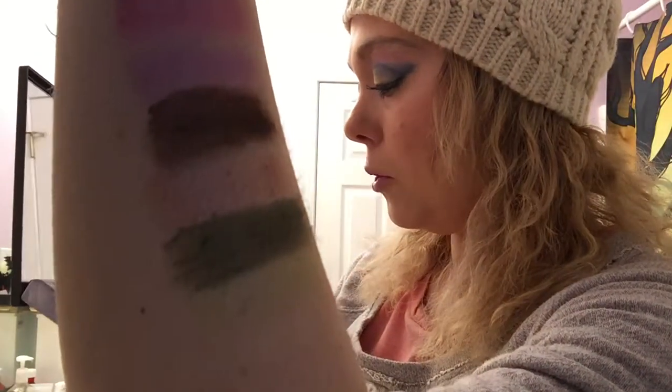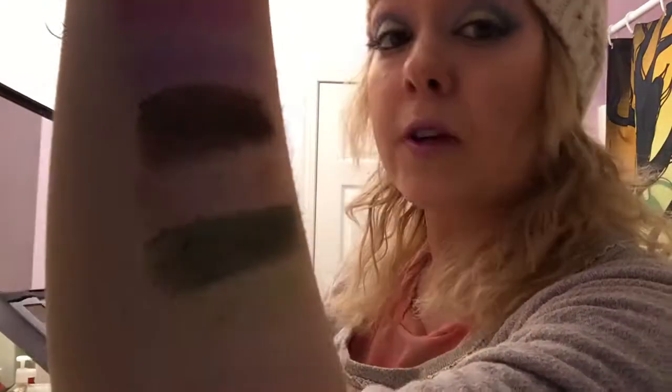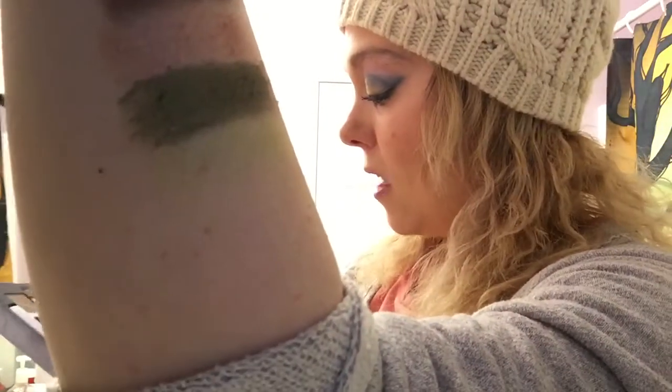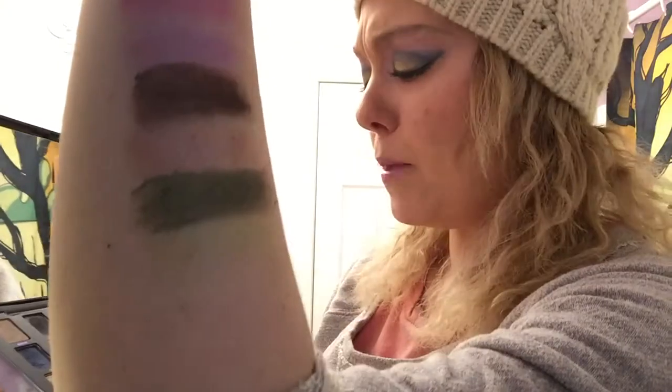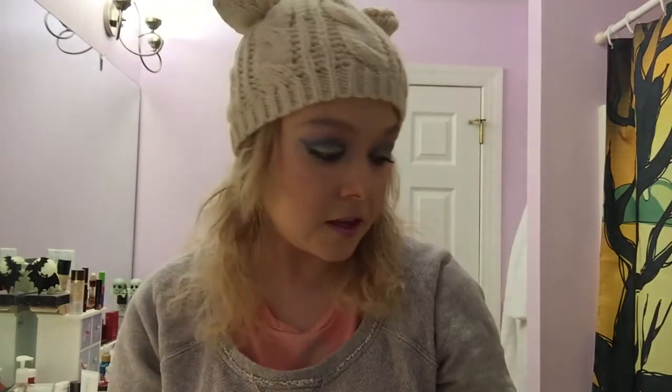Then underneath the dark green is called Mildew. That's metallic. Underneath that light green, they go so well together, is called Acid Rain. That's also metallic. And then finally, you have the last matte, which is almost like a beigeish white, is called Anonymous. I will show you these all under light with the palette again.